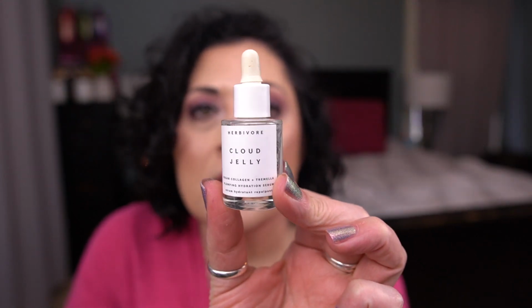I have one serum from Herbivore, the Cloud Jelly Vegan Collagen and Tremella Plumping Hydration Serum. I really liked this, and I might consider purchasing a full size. This was really lovely. I have another mini that I pulled into my Turn and Burn project, which this was also in. So yeah, I do like that.